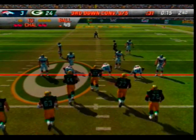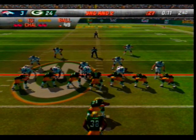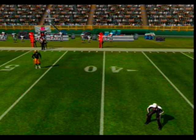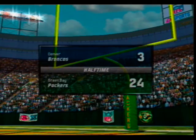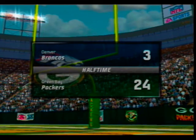Third and a deuce. On the 49-yard line. The Broncos line up in a 4-3. Under 10, 10. Hard count, fella. Here we come. Going into halftime, the score is 24-3. Packers.